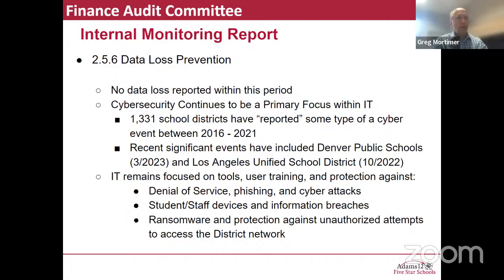And so Perry's provided some of the numbers there, that since 2016, over 1,300 school districts have reported some type of cyber event. By the way, one of the things that we know from cybersecurity experts is that there's a lot of events that probably go unreported. And there's a couple recent ones that are worth calling out.